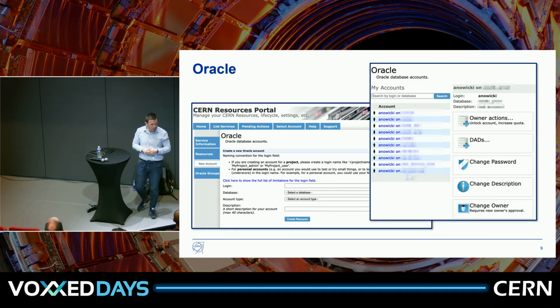And this is how it looks, for example, for the Oracle accounts. On the left-hand side, you can see the request to create a new database account. You just need to provide the login, choose the database that you want to have the account in, and a short description. And once it's approved, you will see the part on the right-hand side. This is, for example, what you can do in our self-service portal: unlock the account in case it gets locked, or change the quotas, change the passwords. So there is no need to involve the database team. If you simply forget your database password, you can do it by yourself. So this is how it looks for Oracle.